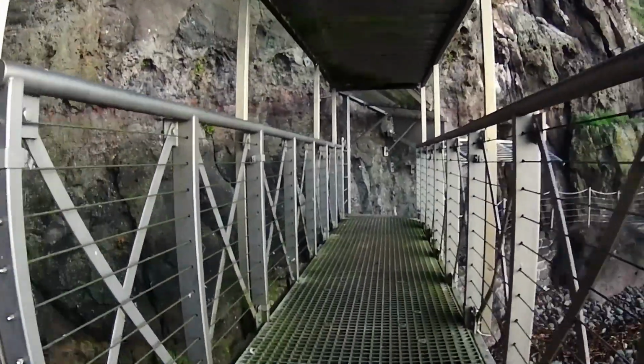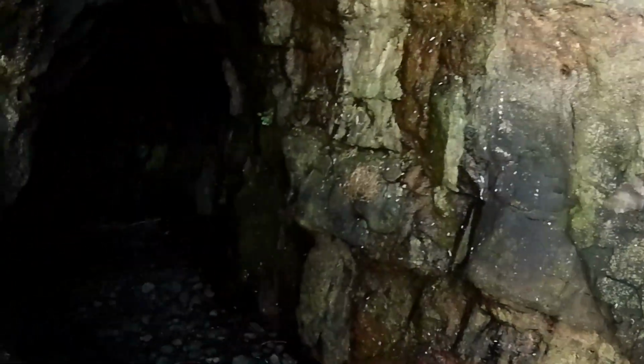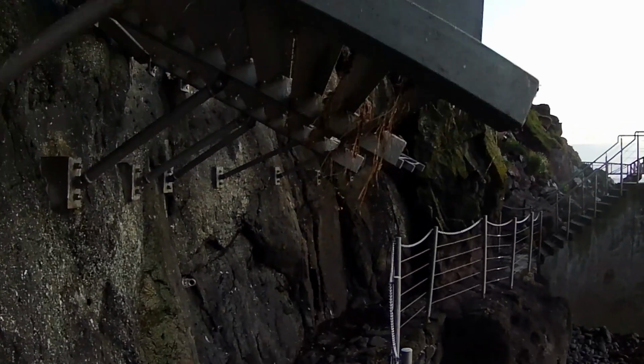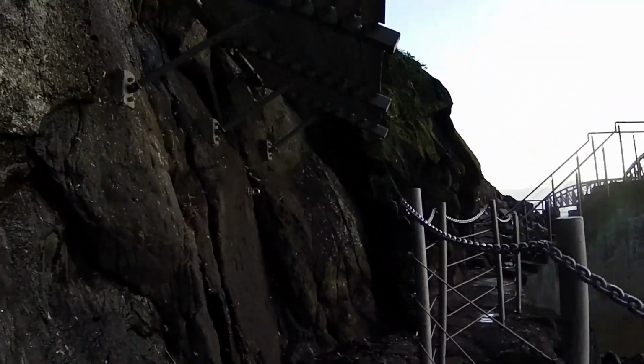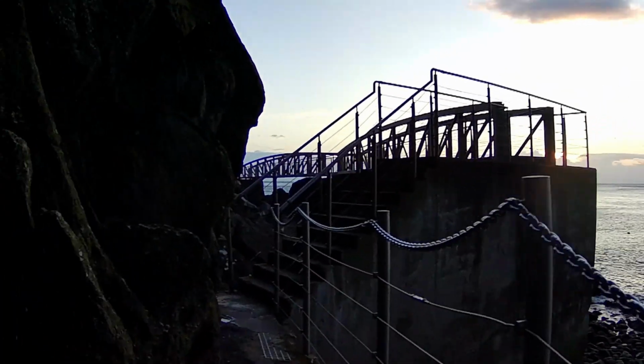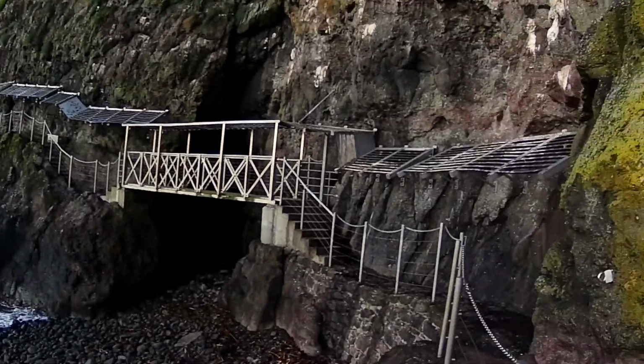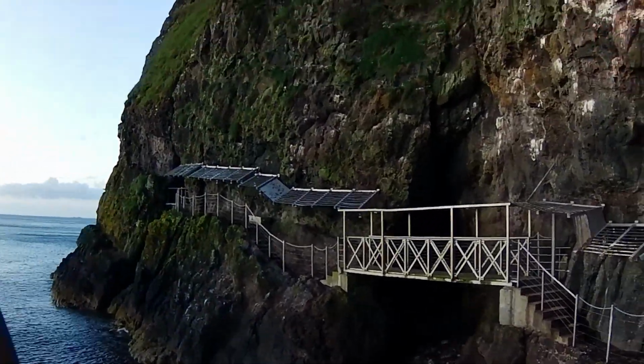Lovely bridge. Down in there, wow, Smuggler's Cove. I can see a rat running about in there. The sea crashing in the background. Lovely. As we came here, folks, we've got this bridge, and these stairs.